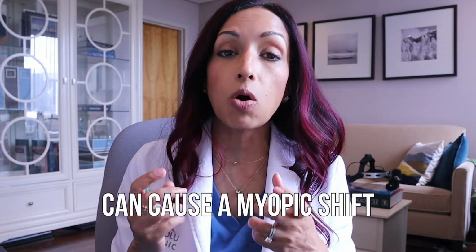That's why you get high eye pressure. But that changing of the trabecular meshwork can also cause a myopic shift. It can make you more nearsighted, so it can change your distance vision. Now, in the studies, they found a little less than a third were able to get 3 lines or better on their reading vision and not sacrifice more than a line of distance vision.